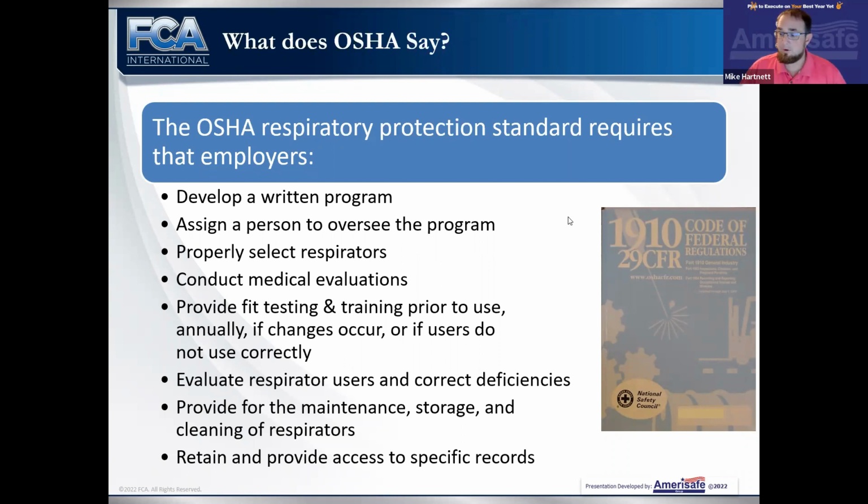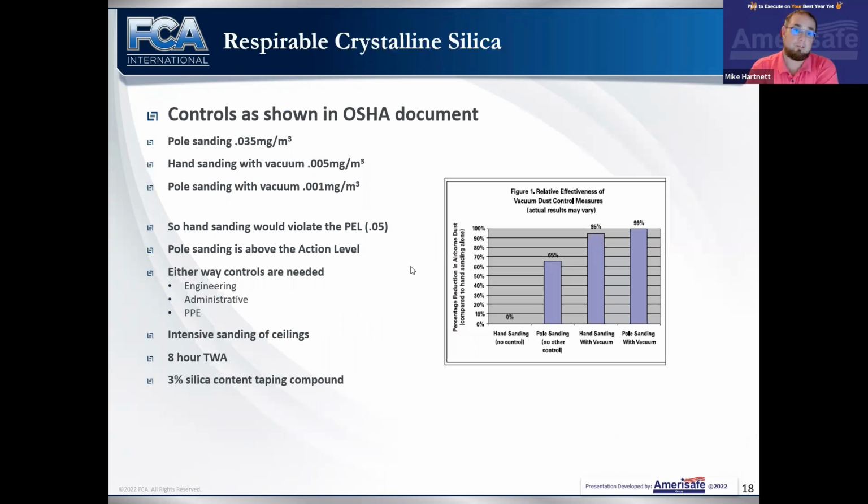If not, then I'll move on to what are some of the hazards that we're dealing with. We have to deal with respirable crystalline silica, whether we're talking about, as this example shows, sanding drywall compound. We have a PEL of 0.05 milligrams per cubic meter. That's our PEL for it. And if we're exposing people over that PEL, we need to provide respiratory protection.